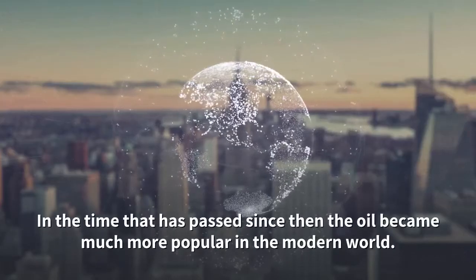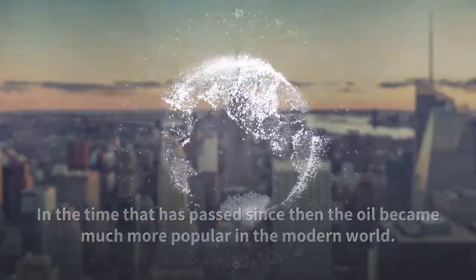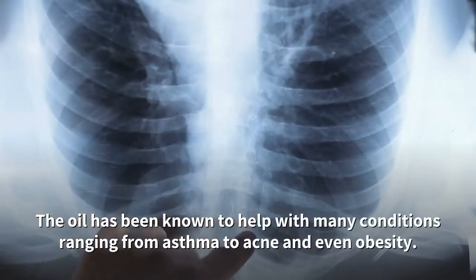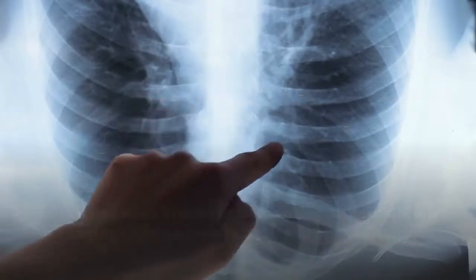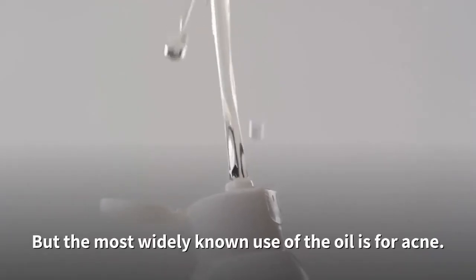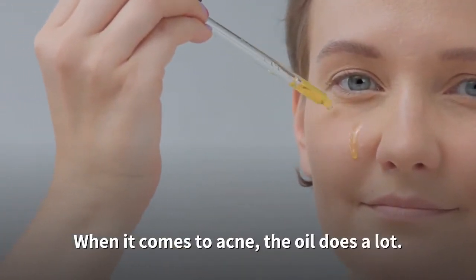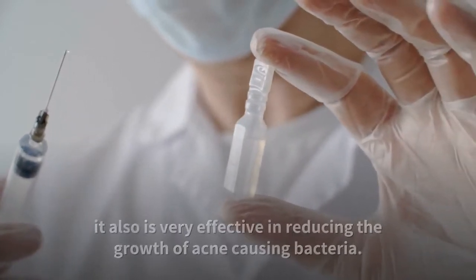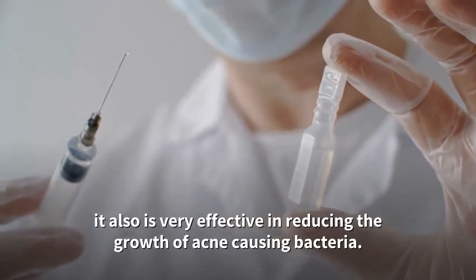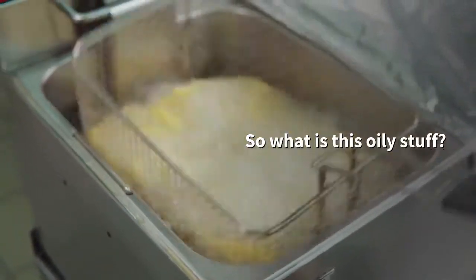In the time that has passed since then, the oil became much more popular in the modern world. The oil has been known to help with many conditions ranging from asthma to acne and even obesity. But the most widely known use of the oil is for acne. When it comes to acne, the oil does a lot. It has high antioxidant levels, and if used as directed, it also is very effective in reducing the growth of acne-causing bacteria. So what is this oily stuff?